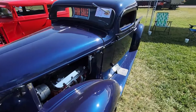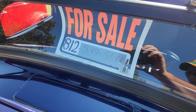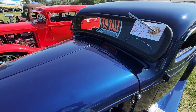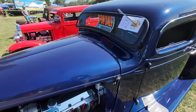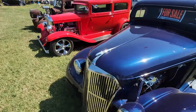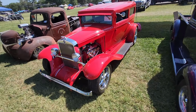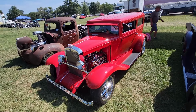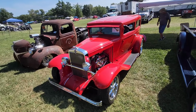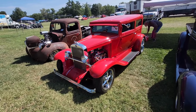And it's for sale. I'll get you guys a number. It's 812-549-5646. Don't have a price on it. Problem is, I gotta get rid of the 14 I have first before I get anything else. What I'm trying to do is, well, I already bought the something else. Now I gotta get the other parts for the now forgotten project.